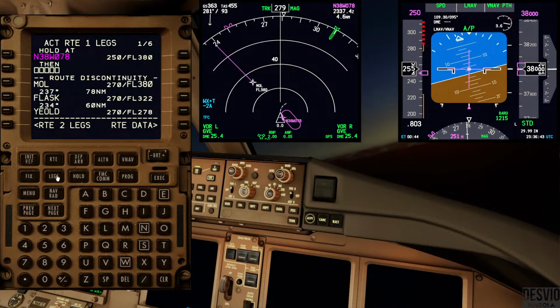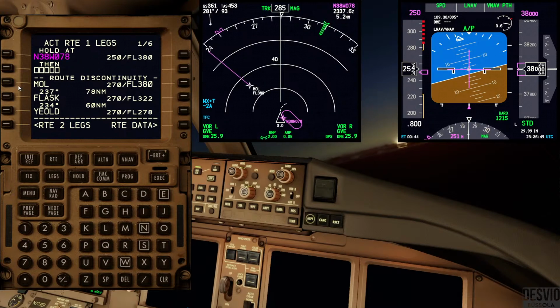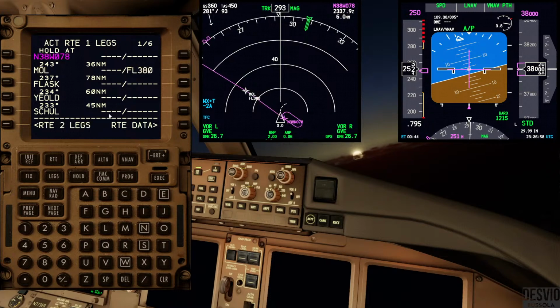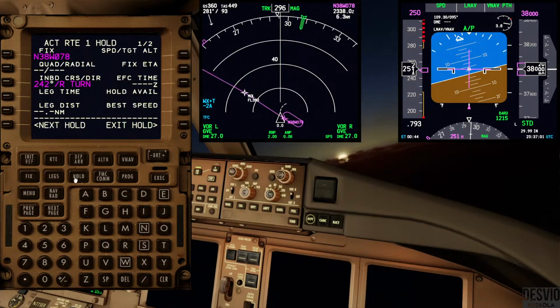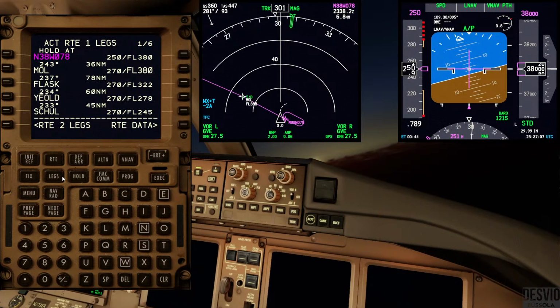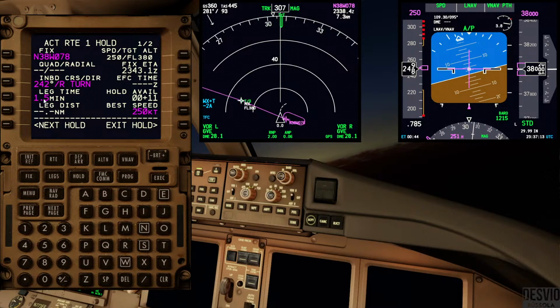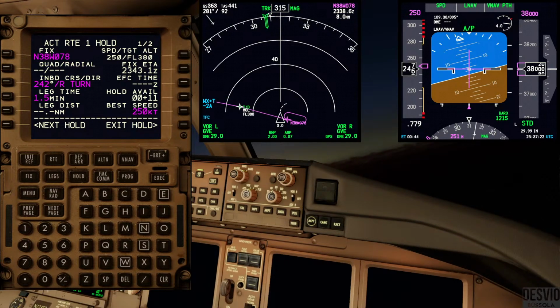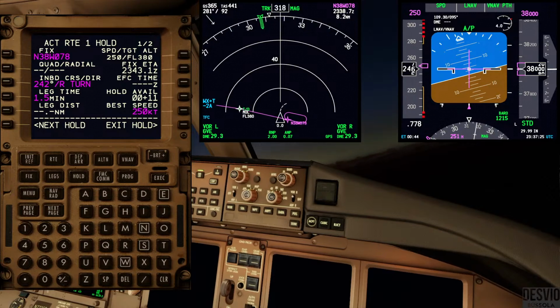When you come to the next page, now you have your present position holding and then a discontinuity to your next fix. So I'm going to set after my hold my next fix, which is MOL, and I'm going to execute. Note that the airplane is not going to leave this hold until I tell it to. It's going to be turning right, and it's going to fly 1.5 minutes, and then it's going to turn right again inbound.